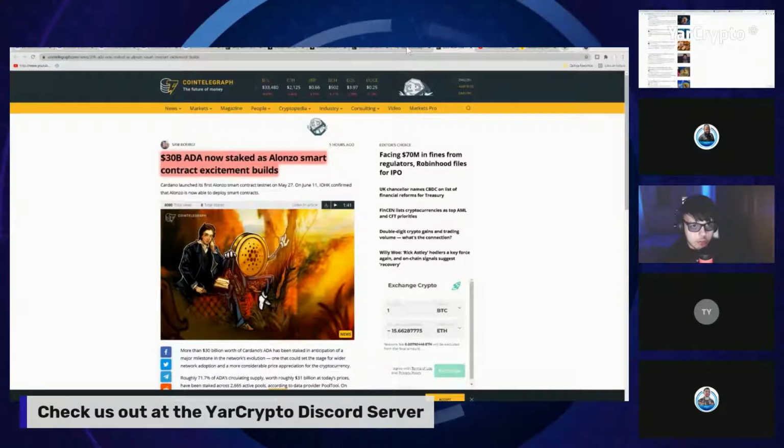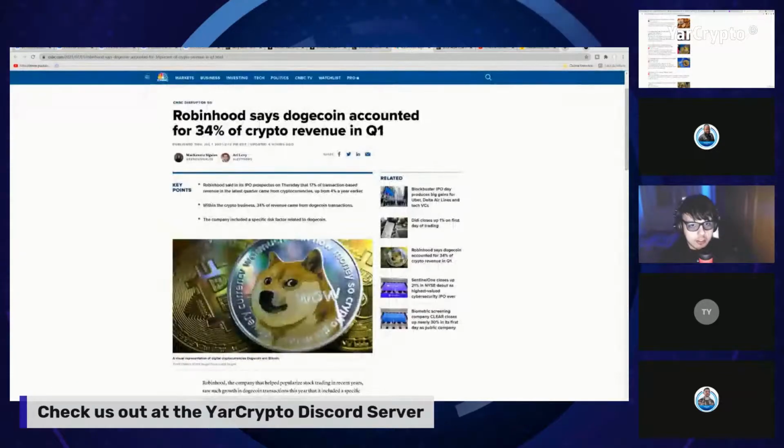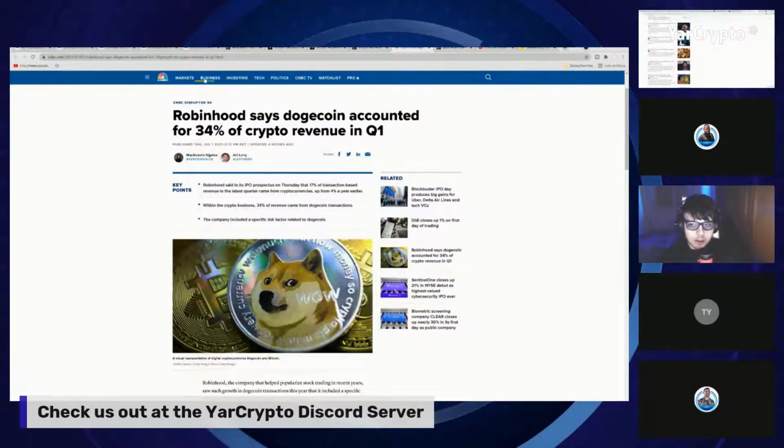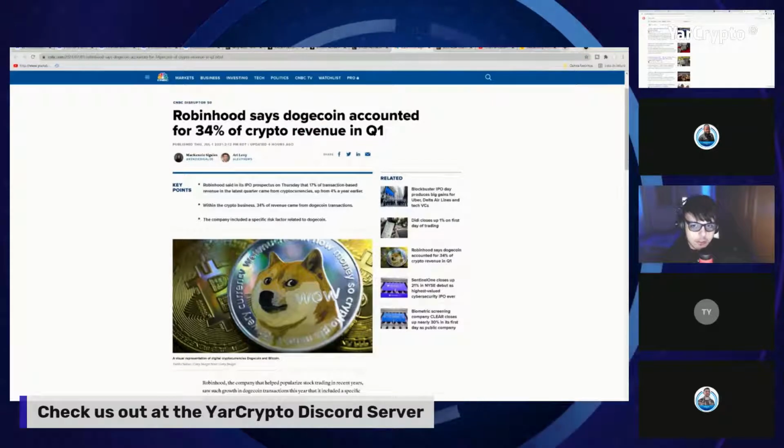So that's very interesting. Moving on, I think we have another interesting thing here: Robinhood actually says, in this article from CNBC, that Dogecoin accounted for 34% of all crypto revenue in Q1. So yeah, that's interesting.